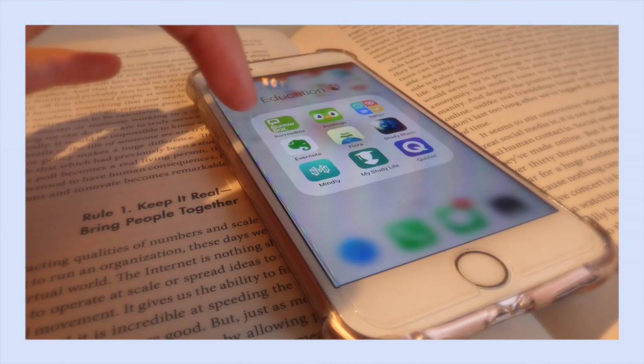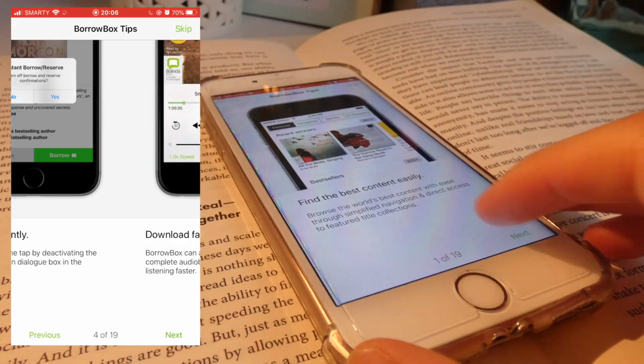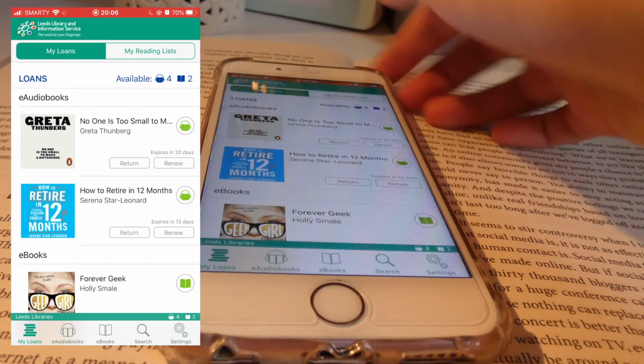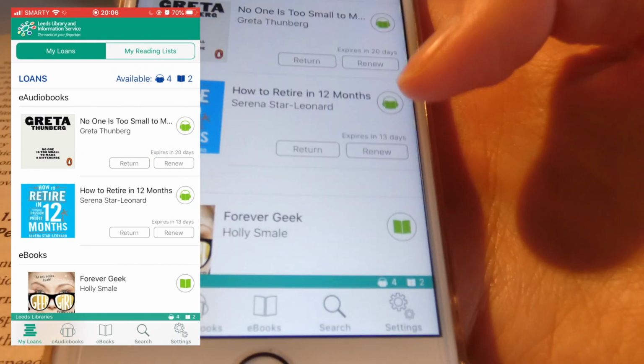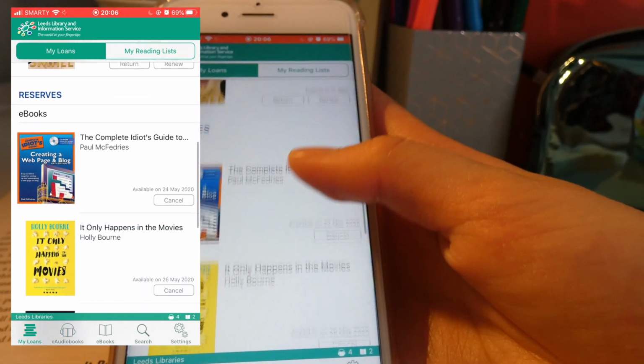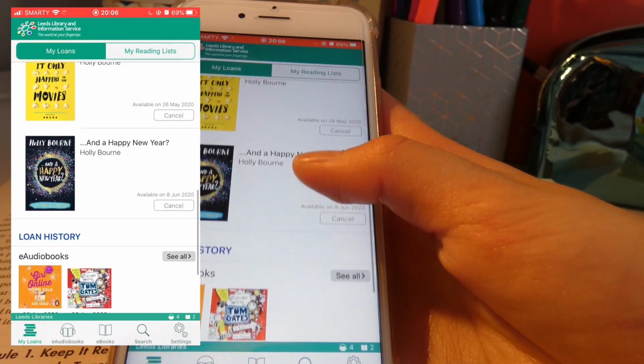The first app to download is BorrowBox. This is basically a virtual library, except it's completely for free. Unlike Amazon and other subscriptions where you have to pay £7 for each book, this gives tons of free books for you. You can find it from different genres.